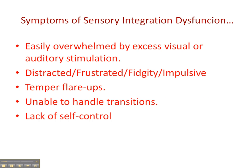Some of the symptoms of sensory integration dysfunction, you see here on my PowerPoint: easily overwhelmed by excess visual or auditory stimulation, delayed learning to speak, distraction, frustrated, fidgety, or impulsive. They have temper flare ups, they're unable to handle transitions from one subject to the other, and a lack of self control.